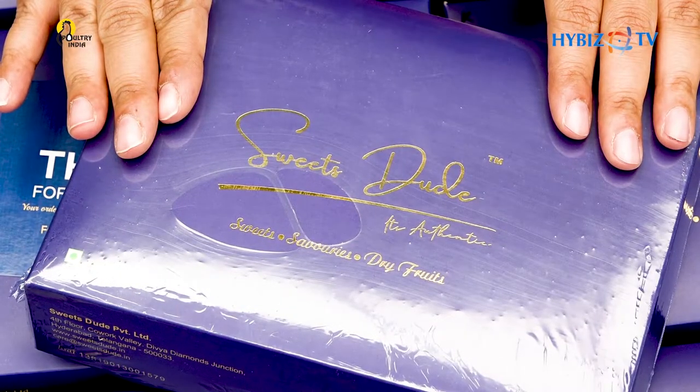These two packets full of sweets and mixture from the startup called Sweets Dude, and I thought, why not do a small review on the product, on the sweets, how they taste, how they look, what is the quality and everything. Sweets Dude is a Hyderabad based startup.